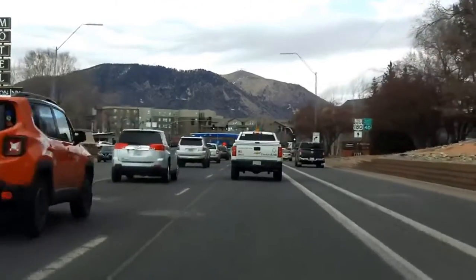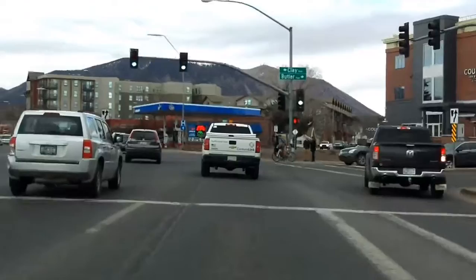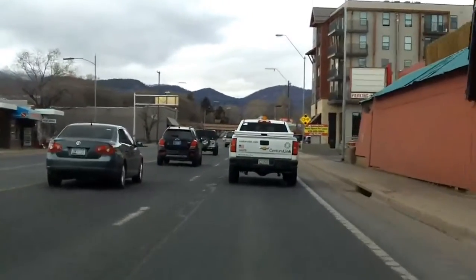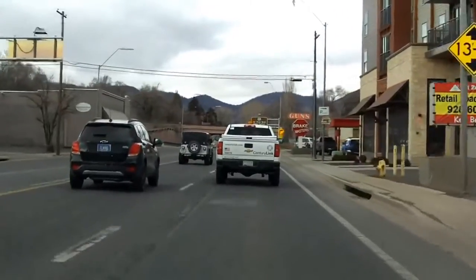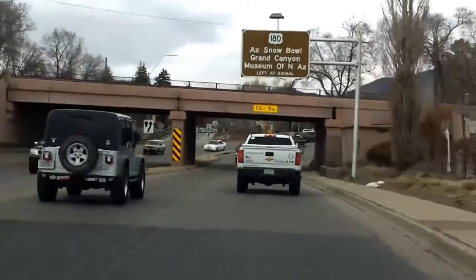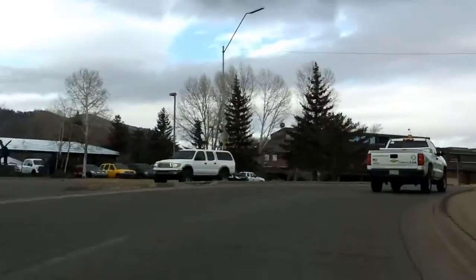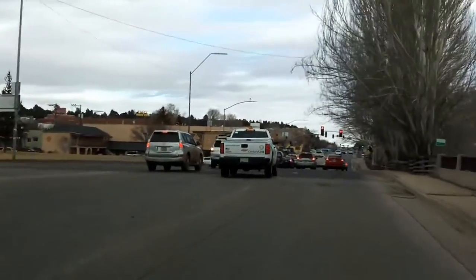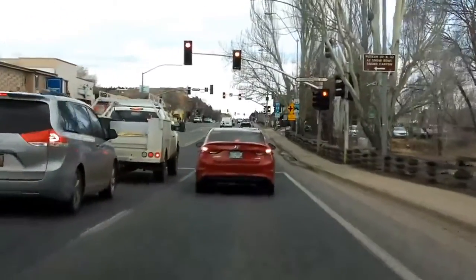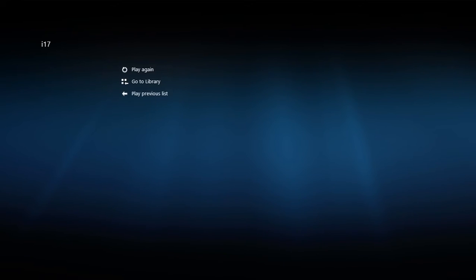So, Interstate 40 Business joins us now. And we're going to be entering downtown Flagstaff in a couple of minutes here. Alright, and as we come to the intersection with US Route 180 near downtown Flagstaff, this video comes to an end. So over the last hour and 54 minutes, we have covered about 150 miles.